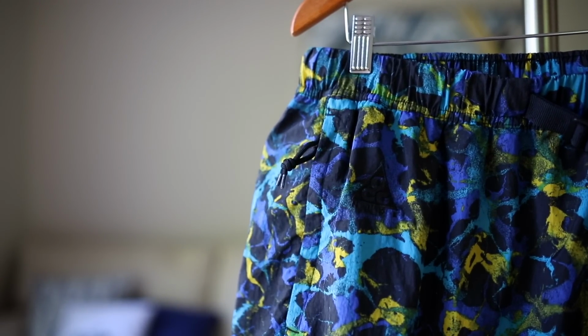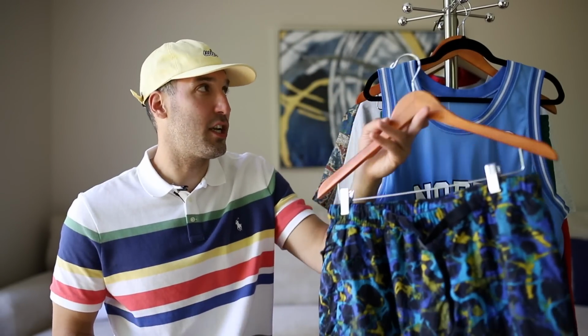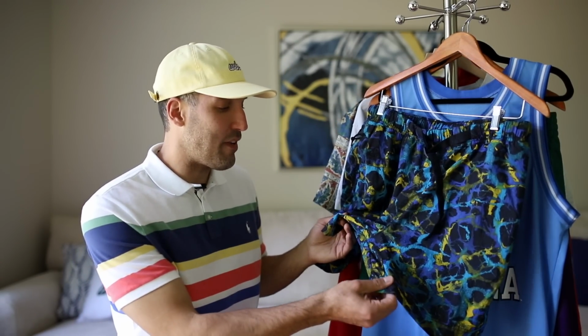I really think it is super important to get patterns into your shorts, patterns into your shirts, everywhere. It is the summer of patterns. Put them anywhere. Anywhere you want to wear a nice pattern, rock it. So if you've never had a pair of Nike ACG shorts, they're wide, they're baggy, they have a short inseam.